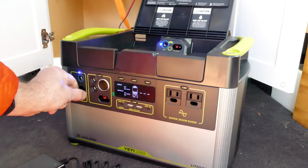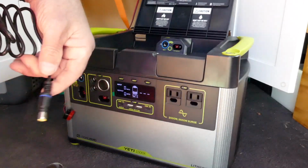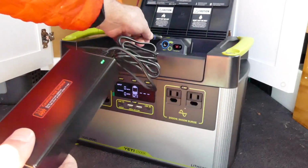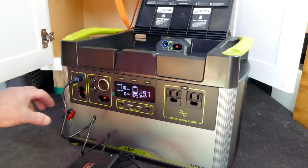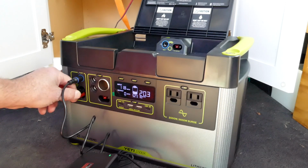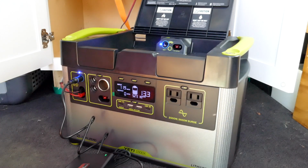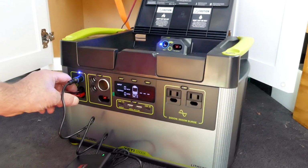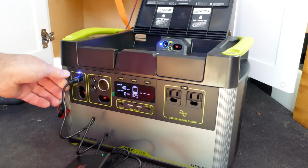Yeah, we are in full sun and nothing is charging. And it all started when I plugged this in. Actually, can I plug this in here? I wonder if I should have plugged that in there. And then now I'm at 119. Plug this in and we go to 0. What the heck? This is not the way my 1250 or my 1000 worked.